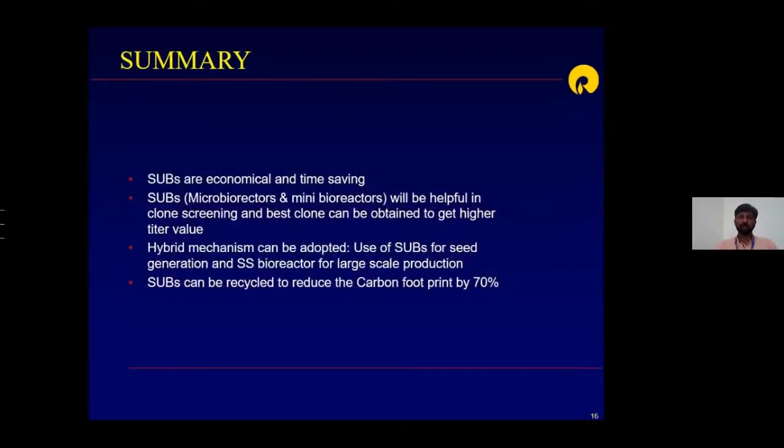So, last slide summary. Of course, single-use bioreactors are economical and time-saving. Micro bioreactors or mini bioreactors will be helpful during the initial stage, like clone screening and media optimization, to obtain a higher titer value. A hybrid mechanism can also be adopted, wherein if you already have an SS conventional bioreactor system, you can use it for production scale, and for seed generation, you can use these single-use bioreactors. Also, single-use bioreactors can be recycled, and they also reduce the carbon footprint by 70%. So that's it.